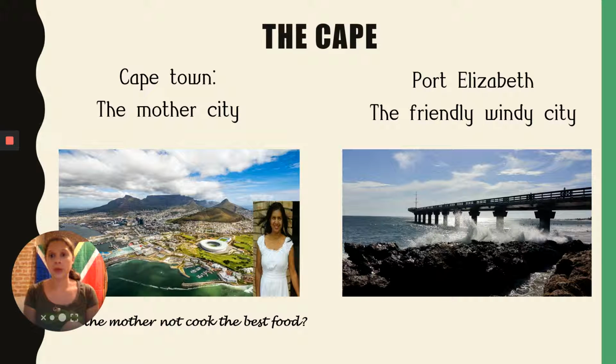So the first region we look at is the Cape, and the Cape is the region that I'm from. It stretches from Cape Town to Port Elizabeth roughly, and Cape Town is called the Mother City. That's why I picture my mother there, because the mother must have the best food, right? Mothers always cook the best food. Your mother should, hopefully. So yes, you can see the picture of Cape Town, and some of the best food I feel is from Cape Town, maybe because I spend a lot of time there.